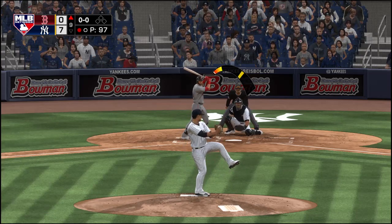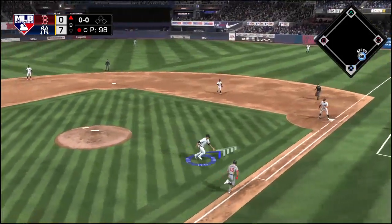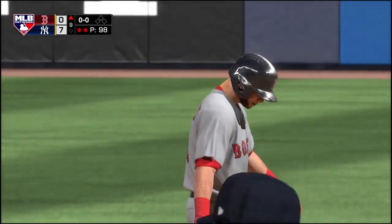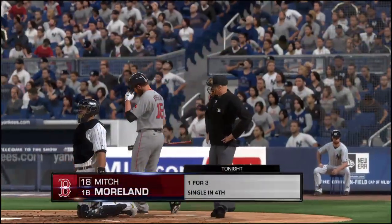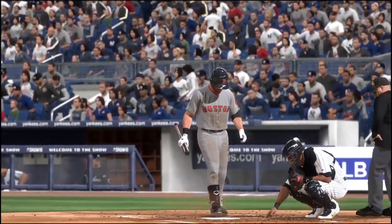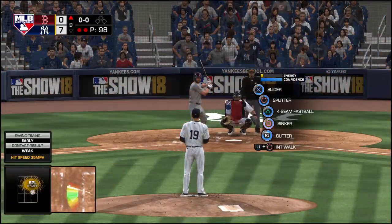First offering on its way. Softly hit toward the hole. Throw on to first, and now the Red Sox are down to their final out. Now batting, the first baseman, there's the first baseman now, Mitch Moreland. He's their last shot here with 2 away in the 9th as they look to avoid the shutout. Yeah, Matt, they just haven't had any answer for the great pitching so far in this one.